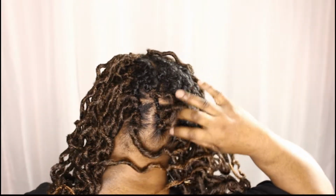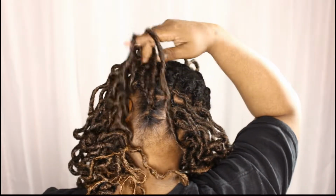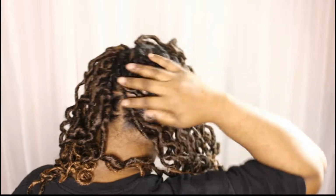So right now I'm on my third pack. I've already filled in some in the back, as you can see. The very bottom. So I have the middle to do and filling in spots in between the locks I already have.